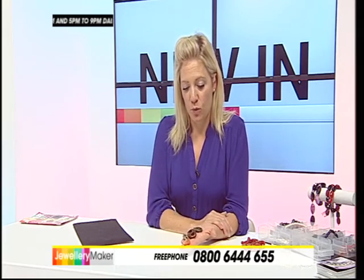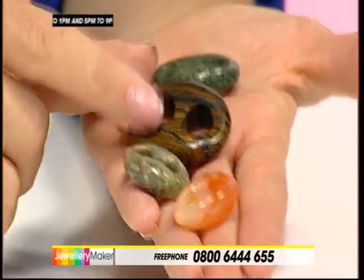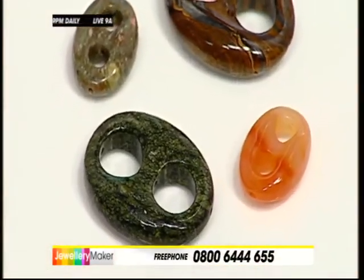So, it's going to be a great deal for you today. Four gemstone connectors, really, really different. Helping you think outside the box.